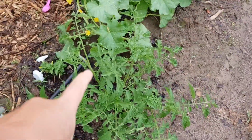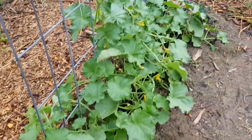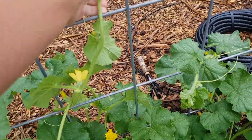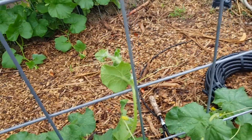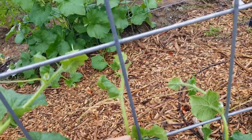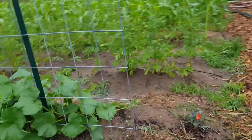Probably gonna need to take out this volunteer tomato. It might be crowding my cantaloupe too much. Get up there, guy. The rain did not help you all want to stay up there, huh? You know what's so funny? She kept saying, Mom, they're holding on still. I was like, yes, I want them to hold on still.